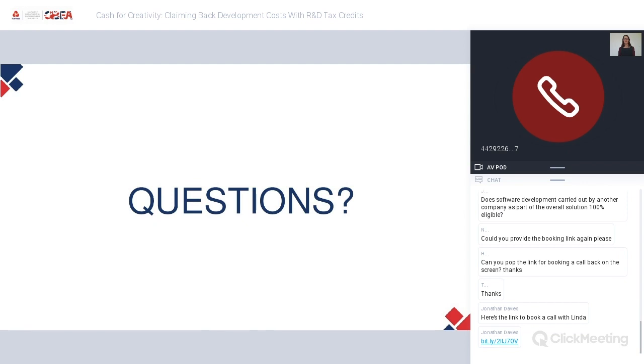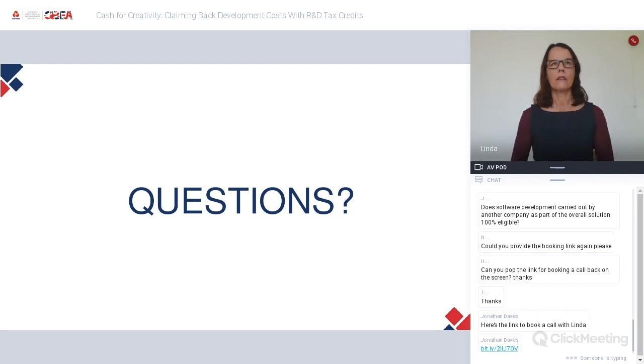The next one comes from James, who is asking if claiming R&D relief affects other grants such as Seed Enterprise Investment Scheme or EIS. Those two, I believe, are essentially loan schemes. They're not grants, so it doesn't affect them.